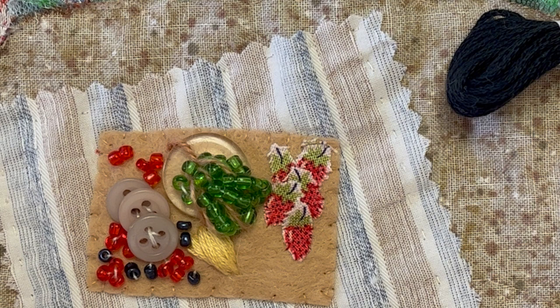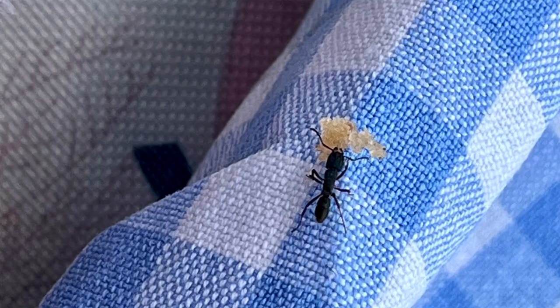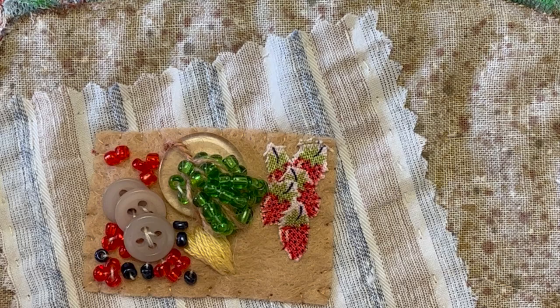And so I'm just bringing up on my computer the source photo so I can have a look at what an ant looks like. Okay, so that's two long ovals make the body and then a bell shape for the head and then some legs and some antlers to hold his crumb. All right. So maybe I'll try it with a bit of satin stitch.